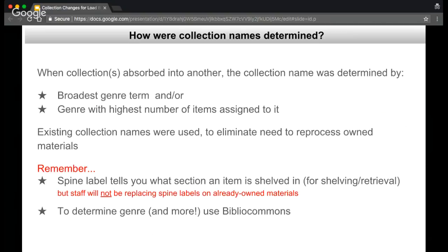GCPL remains committed to providing great browsing collections for enhanced customer self-service, but we now have a new tool that can do this much better than a one-word description on a spine label: BiblioCommons.